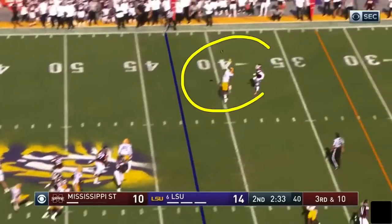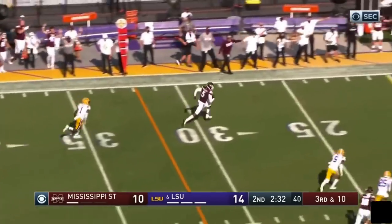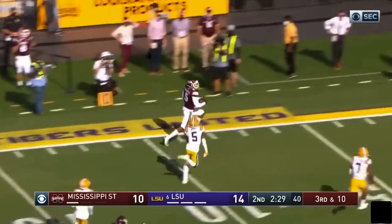And this is an incredible touch throw. You drive it in there, you get it picked off or batted down. You loft it up, it's a much harder throw with less room. I mean, it's really a perfect throw. And once he catches it, the entire defense has run away.